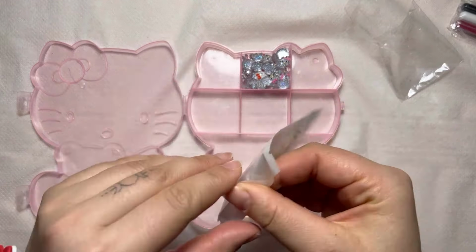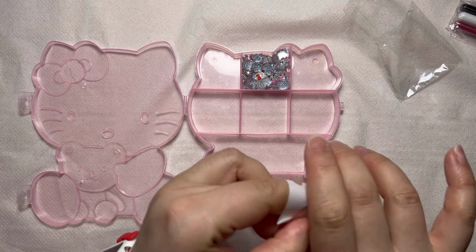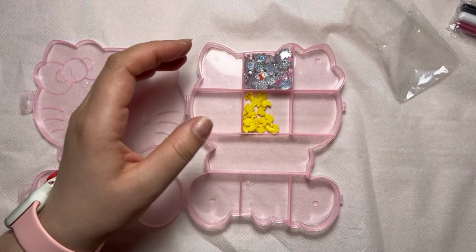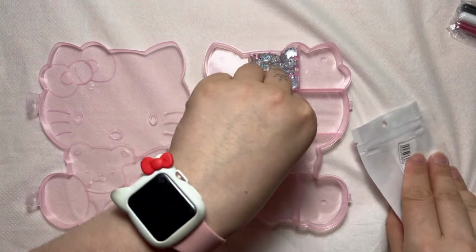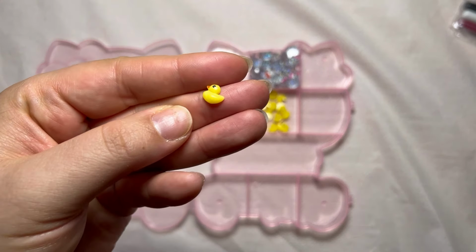And I found these cute little duckies that I thought would be brilliant for Easter, because I don't know why for Easter we do ducks and rabbits or whatever, but they're super cheap as well. They're from Temu, I believe. Super cute, they're tiny.